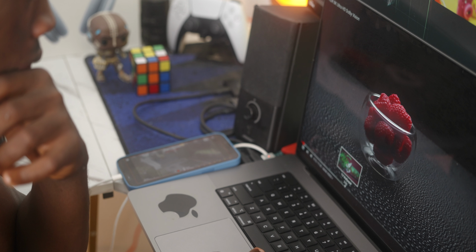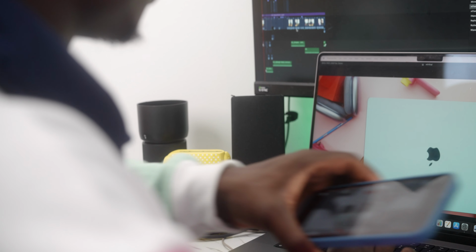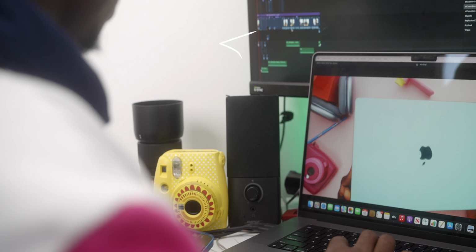I do find myself needing extra space while editing in Final Cut Pro, because personally, anytime I'm in the studio, I like to set up my Final Cut Pro where I have my timeline on my external display and the video itself on my M1 Max MacBook Pro, and it has been working really fine for me. But this display is more than just a space to put my timeline. The display is actually very good.